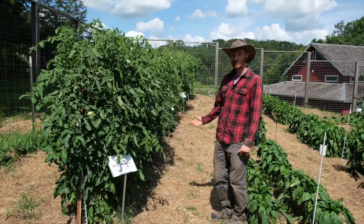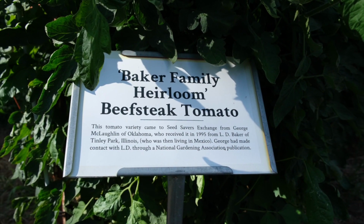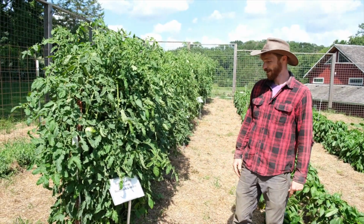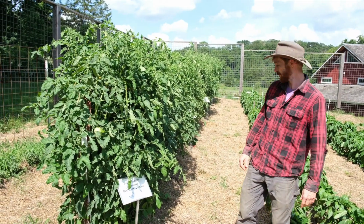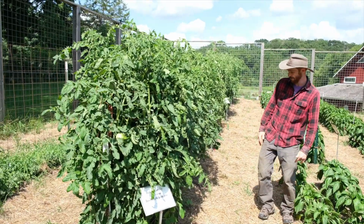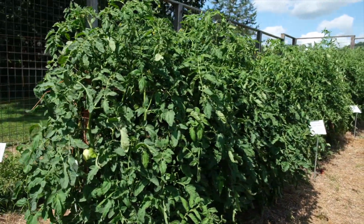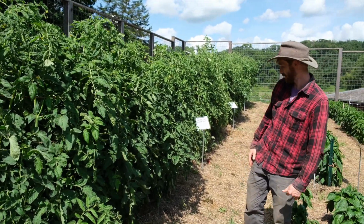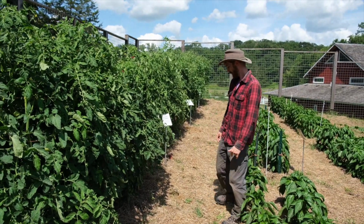So this variety is called Baker Family Heirloom. It came to us from a donor in Oklahoma who received it from somebody else through a seed swap through the National Gardening Association. You can see it's a very vigorous tomato. It's not quite as early maturing. They don't have any mature fruit yet, but it seems to be very disease resistant. There isn't a speck of disease on any of the leaves yet.